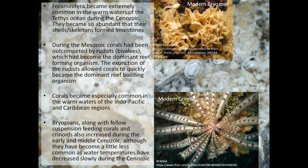However, during the early Cenozoic, the remainder of the Tethys Ocean had nice warm water, and as such, it became a perfect environment for foraminifera. Just so, the modern Indian Ocean, I should also say, is also quite a good environment for modern foraminifera as well. So during the Mesozoic, we see the corals, which had been outcompeted by the rudists. They become the dominant reef-forming organisms.